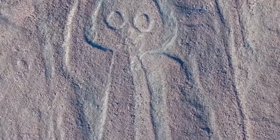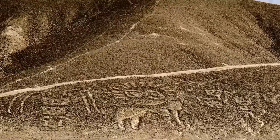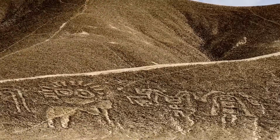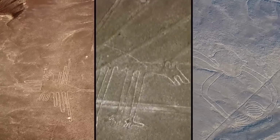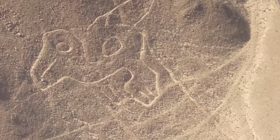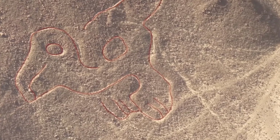There are a lot more geoglyphs here than people realize. Between the Andes Mountains and the coast, spread across the desert, there are at least 1,000 geoglyphs created between the years 200 BC and 600 AD. Besides straight lines in the dirt, there are also weird creatures and normal animals like dogs and monkeys. Some of these supernatural beings are so odd that scientists haven't been able to identify them.